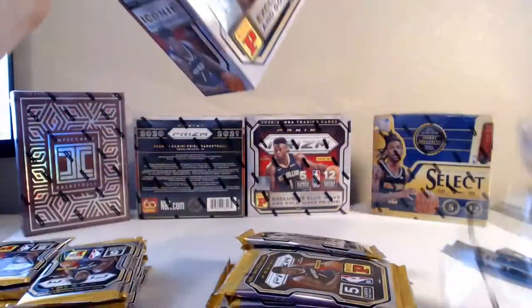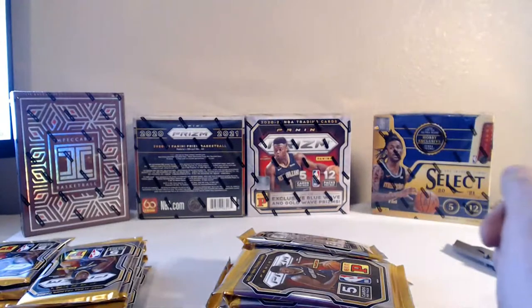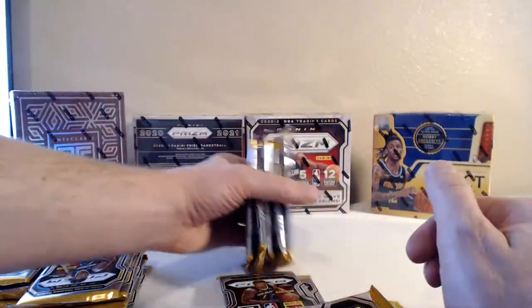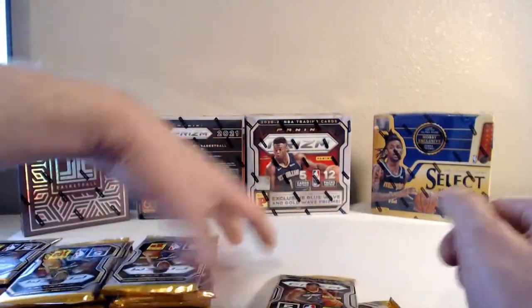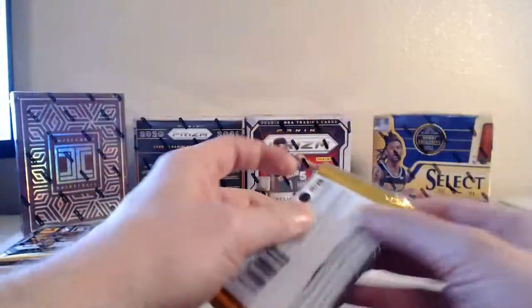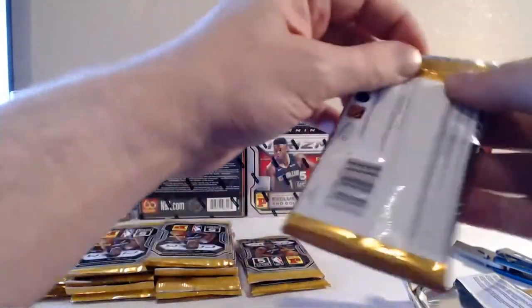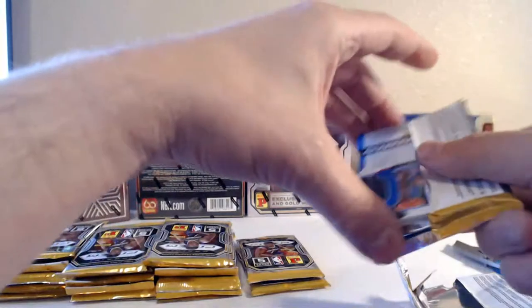Last basketball break was a good one. We pulled two tie-dyes out of one box, a rookie and a memorabilia card. Brandon Clarke and Terry, I believe, for the Dallas Mavericks. Any points pulled will go to the person who won the points. We did get points in football. So good luck on that.